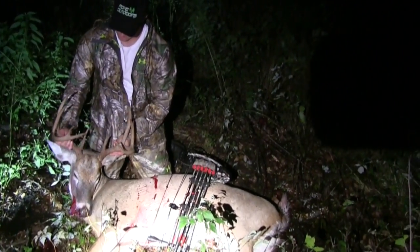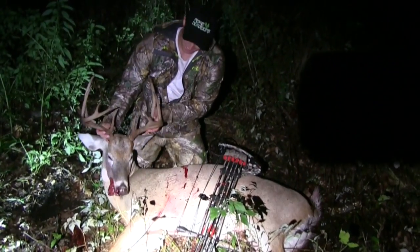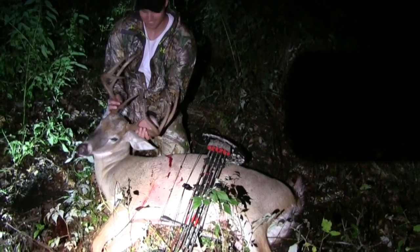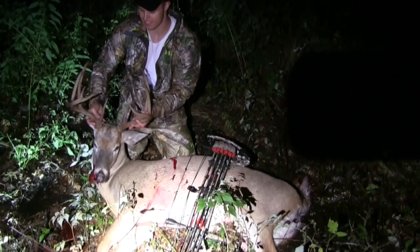He is a cool looking 9 point. Happened so quick tonight. Didn't have much pre-roll, but thanks for Brad coming out and helping me, and awesome buck. Earliest I've ever shot a deer, October 3rd.